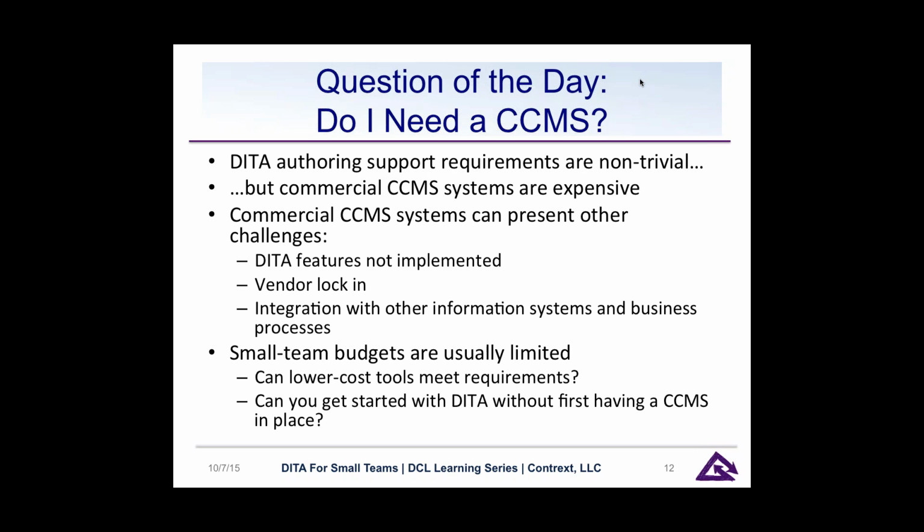But at the same time, they're expensive. These are sophisticated pieces of software. Many of them have been around for many years. They represent depth of engineering. Commercial CCMS systems can also present other challenges. Depending on the system that you buy, you may find that not all the DITA features you need are implemented in that system. You're always faced with vendor lock-in.